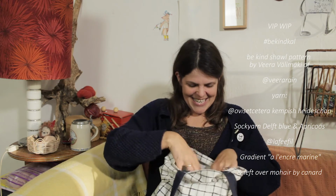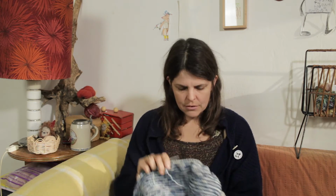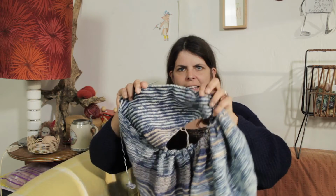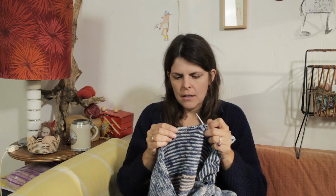So then I will move on to my WIPs, and maybe I should start with my VIP WIP, which is what I'm gonna call this from now on, because it really needs knitting. This is also part of a cowl. It is the Be Kind shawl, which we're knitting as a group. Oh god, actually it's really difficult to show you now because I'm mid-row. That's stupid. Never mind, I'll show you like this. It's basically many stitches on my circular.